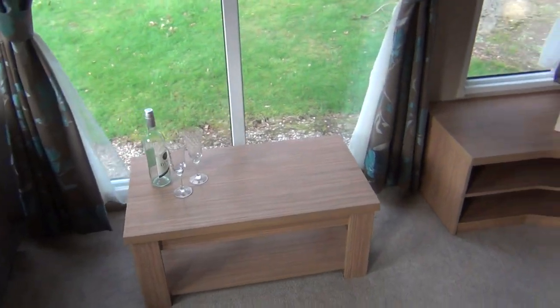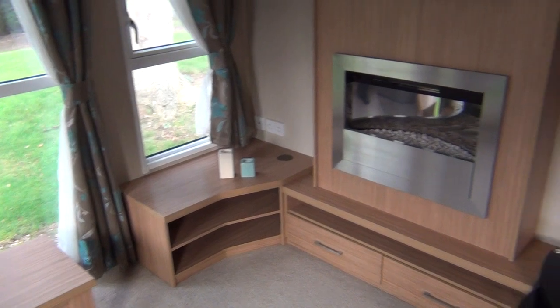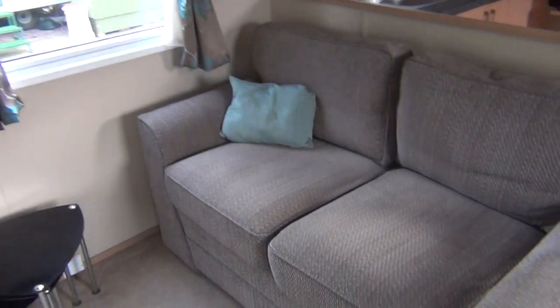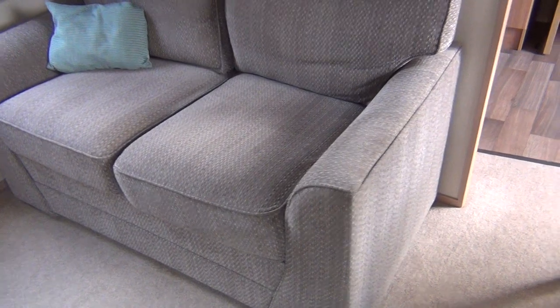And then, round here to the right, you put your telly on there. Your fireplace there, mirror above. And a double seat sofa here. So that's your lounge area.